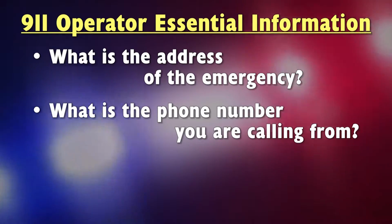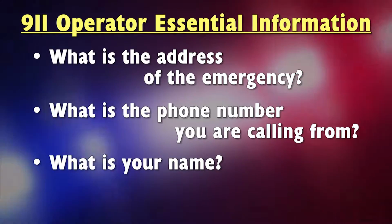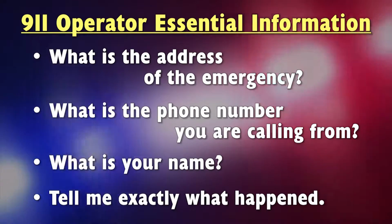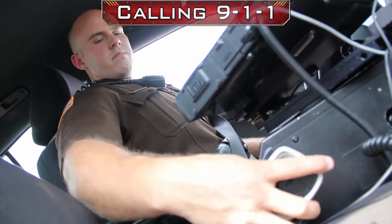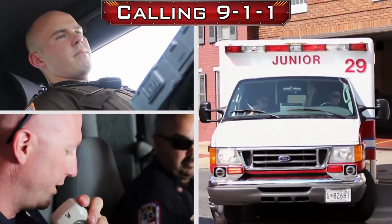What is the phone number you're calling from? If the line disconnects, we may need to call you back. What is your name so we can address you properly? And tell me exactly what happened. Asking these questions allows operators to start dispatch to emergencies quickly.